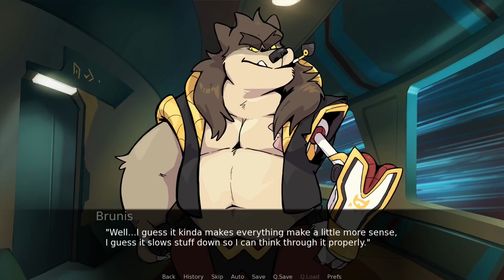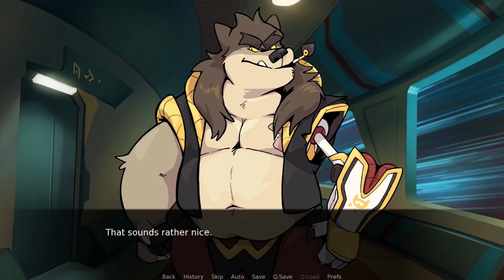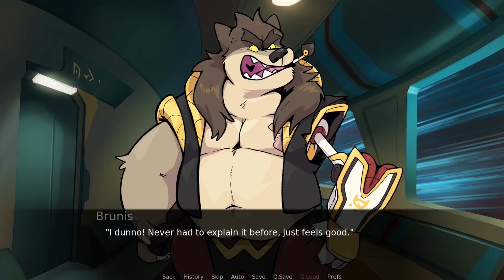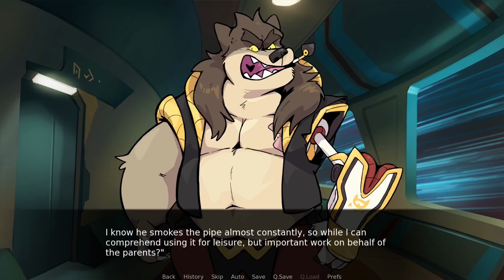I guess it slows stuff down so I can think through it properly. That sounds rather nice. What I like most about it is it makes emotions feel more meaningful, I guess. I don't know, never had to explain it before, it just feels good. I raise a brow. Doesn't that get in the way of your work? I know he smokes the pipe almost constantly, so I can comprehend using it for leisure. But important work on behalf of the parents?